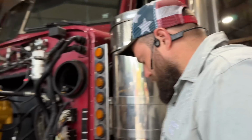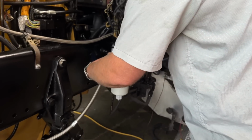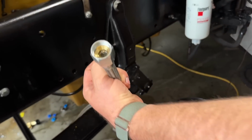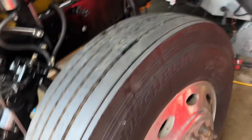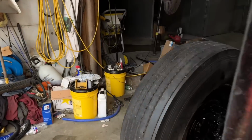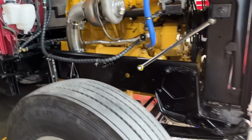You gonna take a chance on it? Yes. Yeah, we can. All right, Brax, bring it back to life. Give it a little throttle if you have to, if it starts to die out. Make sure it's in neutral. Neutral. All right, fire it up.